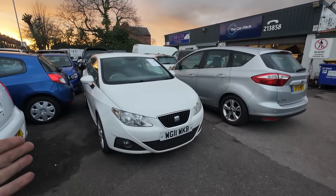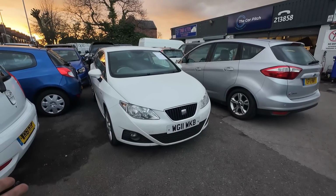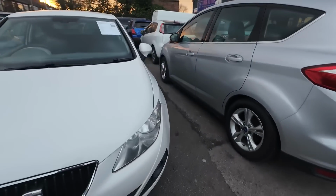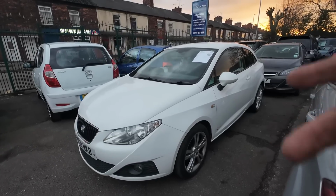New stock we've got coming in, a Seat Ibiza. This has just landed, an 11 plate Ibiza 1.4 petrol. It's a Copa model. That'll be going up for sale hopefully next week. We've got to get that through the mix. I bought that from a local car auction. It drives really well, in white. We could sell these all day long. So that'll be going on sale.